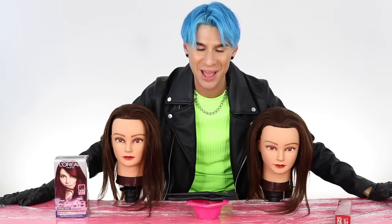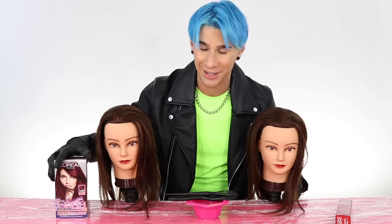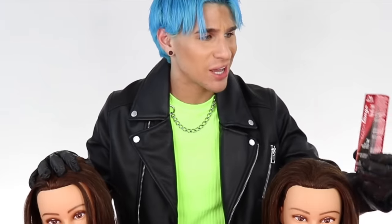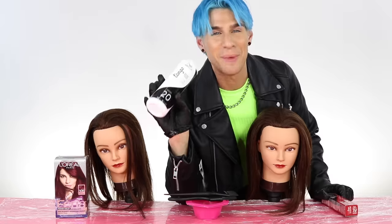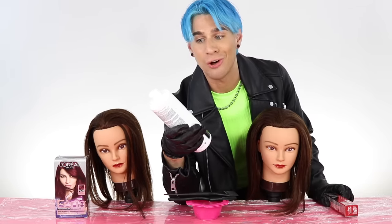Great, let's do it. All right, so my girls are now ready. We have Rebecca over here with the box dye. I'm sorry, girl. And we have Tammy over here with the professional color. And today I'm using Color Tango by Wella in the color 3V, mixed with the developer that it recommended on the box, which is the Color Tango 20 volume developer.